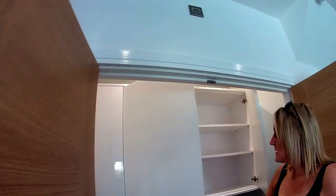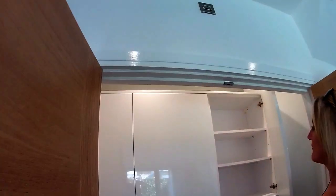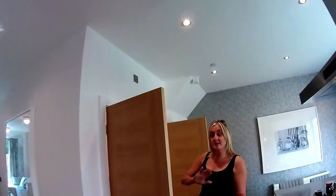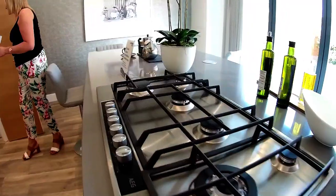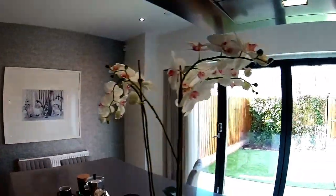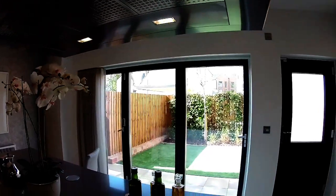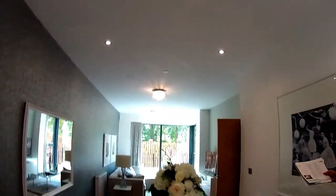Well, it means if you've got full laundry baskets, you can put them in here and forget about it. And there's cupboard space in as well, for extra measure. And also, as your appliances are on, you can shut the door and the noise won't bother you. Great touch, I like that. Feels very light, doesn't it? Very nice indeed.